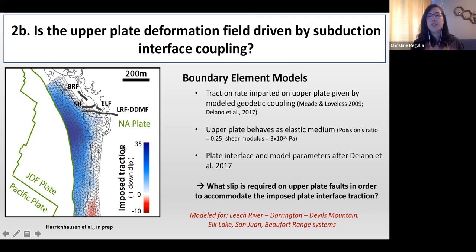The model assumes the overriding plate is an elastic medium, and it basically transmits these stresses through the overriding plate to our set of receiver faults, same set of faults that I've been talking to you about so far. And basically, the idea is that it resolves these tractions on these receiver faults and is determining what would be the kinematics and or magnitude of slip required to relieve that imposed stress.